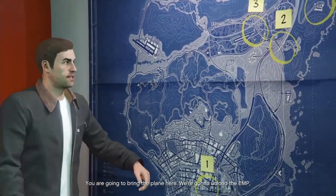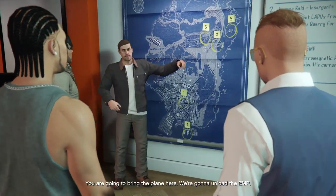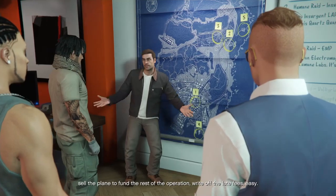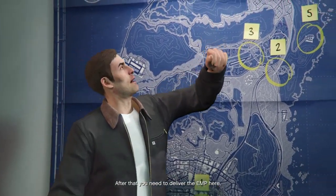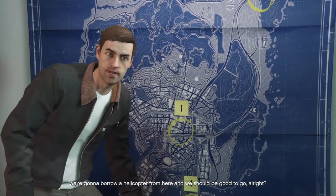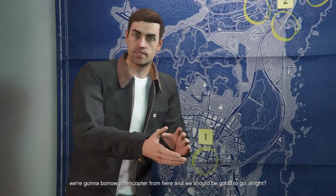You are going to bring the plane here. We're going to unload the EMP, sell the plane to fund the rest of the operation, and write off the late fees. Easy. After that, you need to deliver the EMP here. We're going to borrow a helicopter from here, and we should be good to go. That's a lot of traveling, dude.